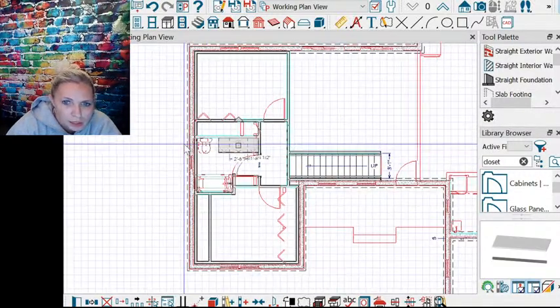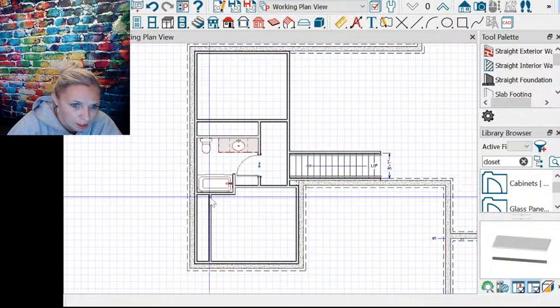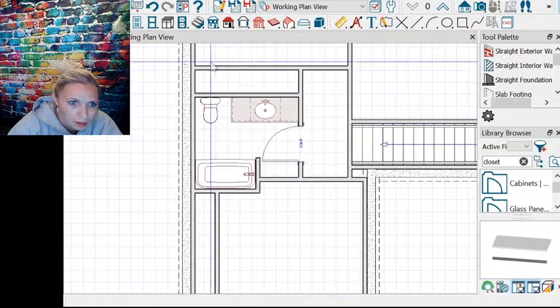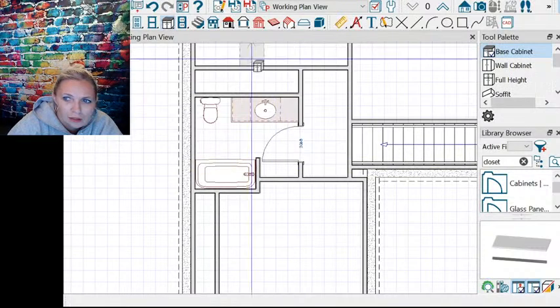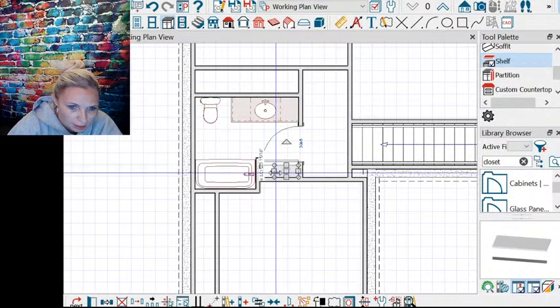Okay, I'd say I don't really need the reference display at the moment. I'll turn that off so it's easier to see. We matched that one up so we know that's right. There are little linen shelves back here.